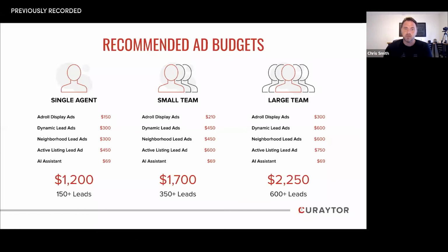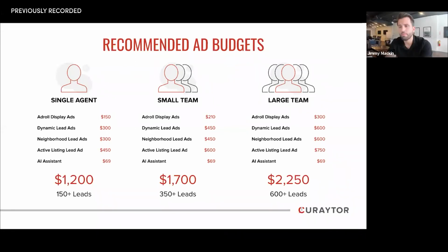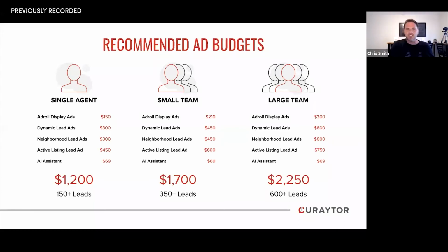Now, this is a little bit more about the ad budget, and it shows you the breakdown of how we're spending across the different ads: the display ads, the dynamic ads, the neighborhood ads, listing ads, the assistant. These are the recommended budgets. If you're a single agent, $1,000 to $1,200 is going to work for you. Small team, maybe closer to $1,700, but 150 to 200 leads, 350 to 400 leads, 600 plus leads. We can really crank up the volume if you need us to.